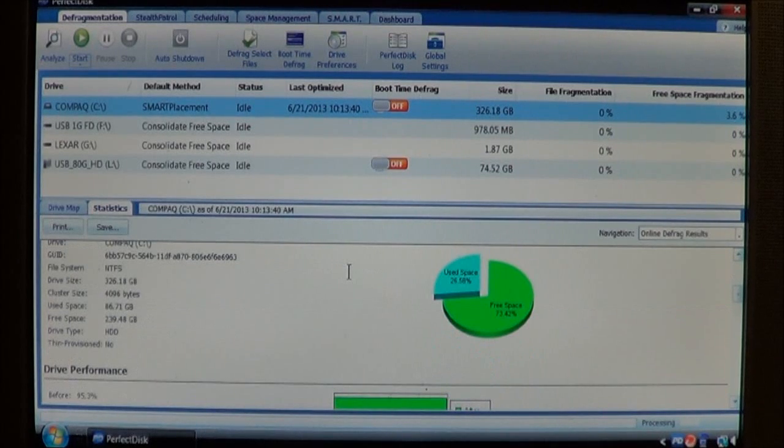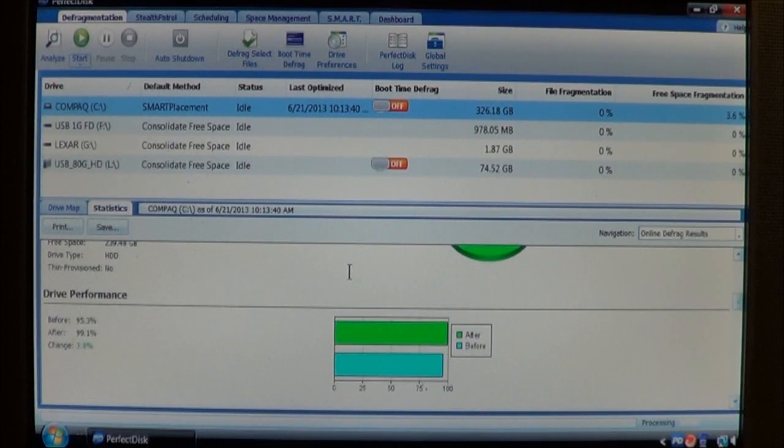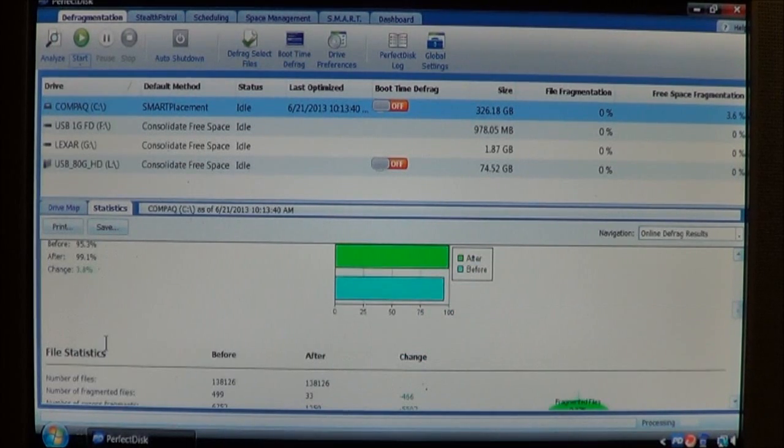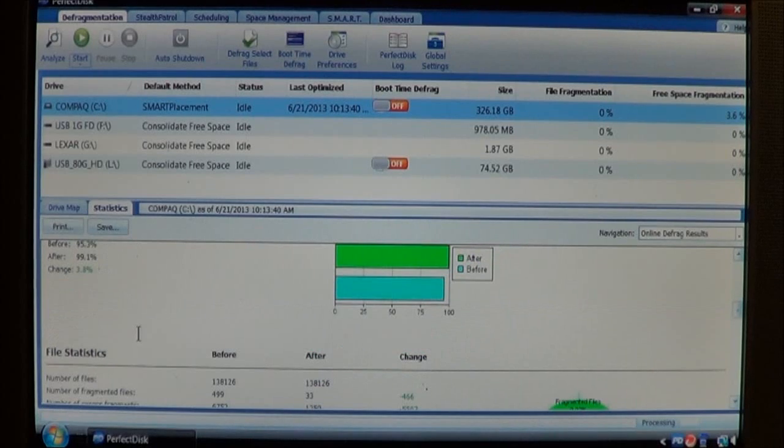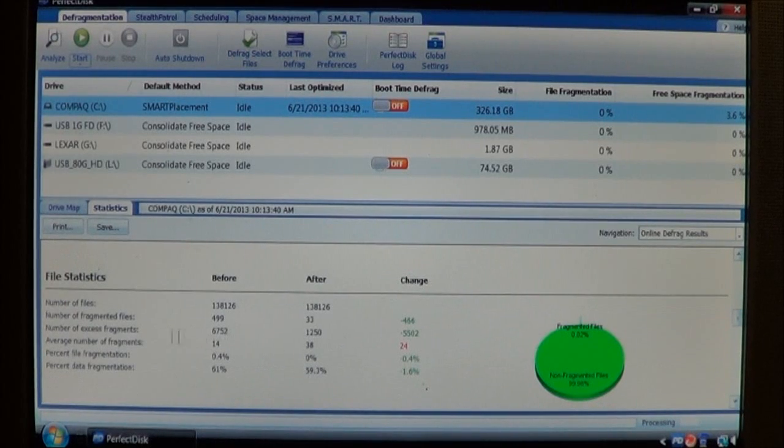Now, as you scroll down, it will give you some details and show you the before and after for the drive performance. As you can see, it went from 95% to 99.1%. And it shows you the improvement. Here, it shows you the file statistics. It shows you the before, the after, and how much has changed.